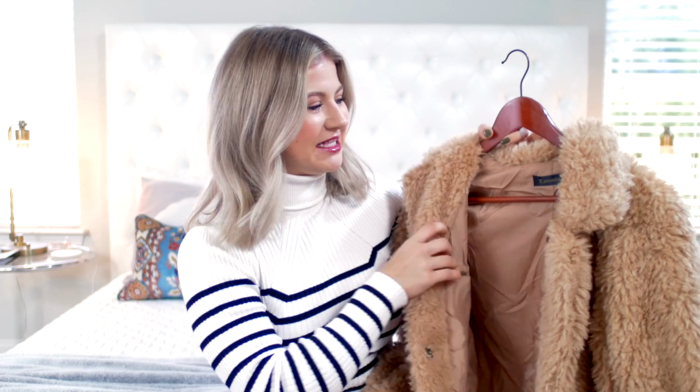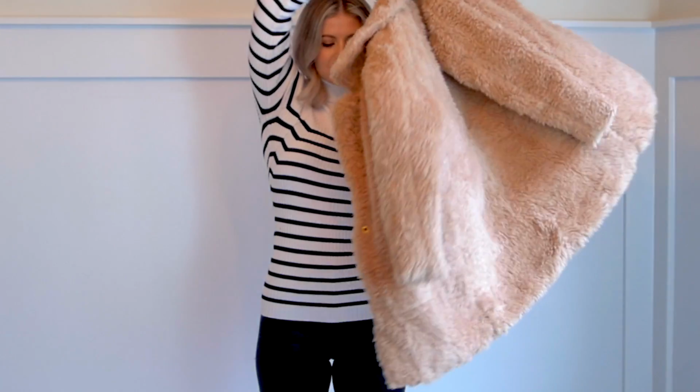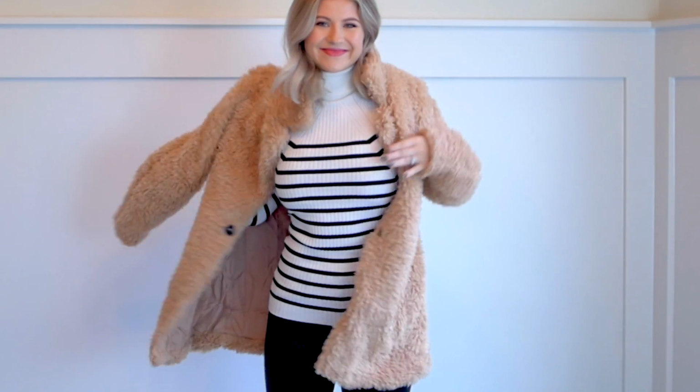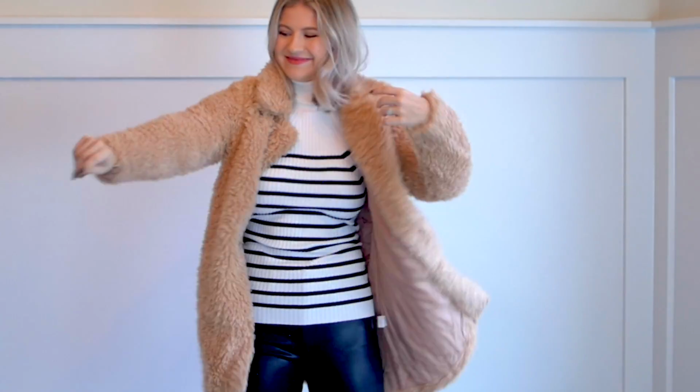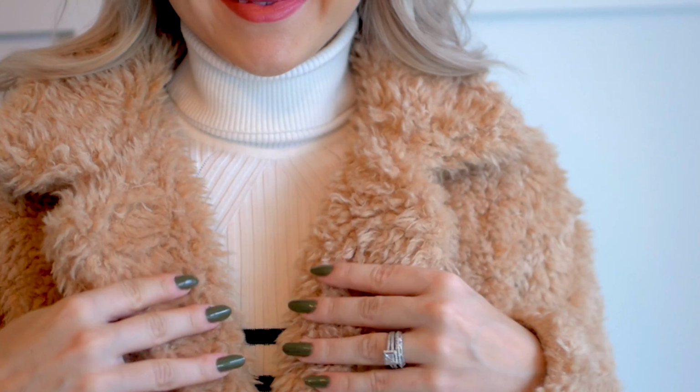But what I do like about this jacket and why I kept it right away: I took it out of the bag and just when I felt it, you can actually feel it has a little bit of weight to it. It is lined. It's really nice. It's a little bit of a thicker material, but I do feel that it's not going to keep me as warm when it gets to like 60 degrees Fahrenheit here.